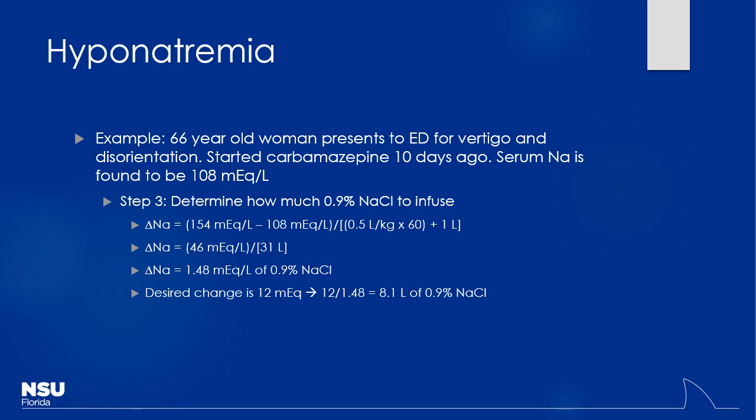And again, we do these calculations all the time, especially in the ER when someone comes in and we suspect they're hyponatremic, right? We get the history. We get the BNP comes back and it's low. We do these calculations to figure out how much volume we need to give and how much we can give, how quickly, and all of that.